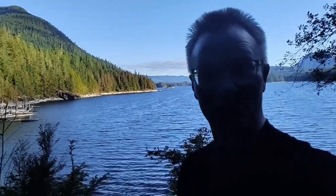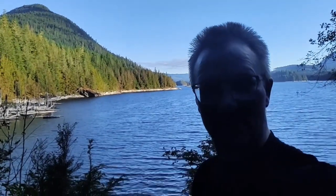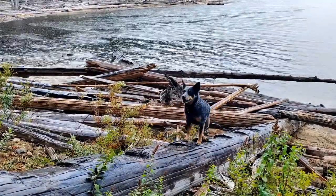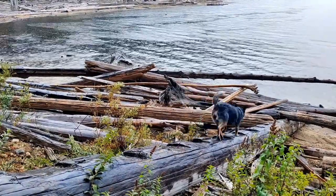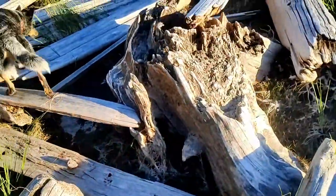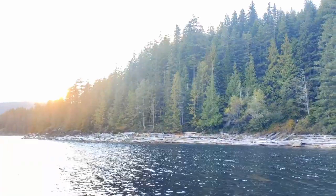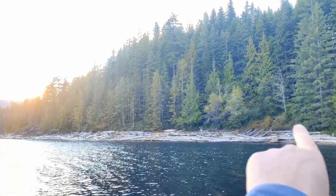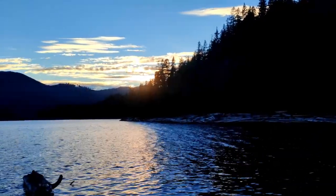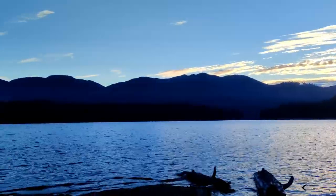We made it to the northern Horseshoe Lake campground. We've got one leg left and one portage before we get to the end in Lois Lake. Campsite for the night is right there. And it's an absolutely stunning evening.